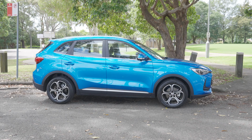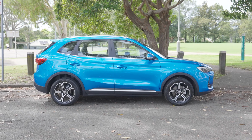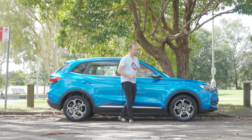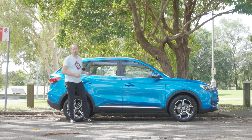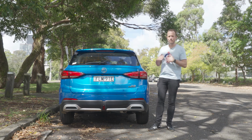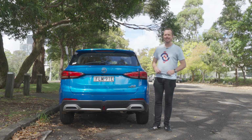This particular model of the ZS is a Hybrid Plus Excite, so it gets slightly bigger wheels than the equivalent petrol-powered car. The 17-inch alloys look pretty good, and also silver roof rails up here on top. It's the rear of the new ZS that looks the most like the old car though. In fact, I approached this car from behind when I first got into it and I thought it's exactly the same, but no, it is subtly different.